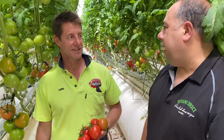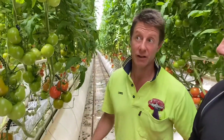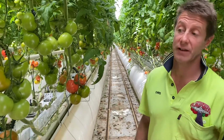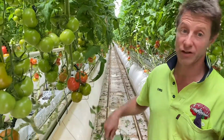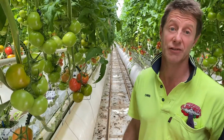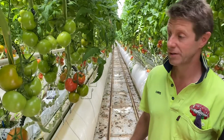So Chris, we've got Truss tomatoes here. Can you tell us a little bit of how they ripen and also the size of the plant? Yeah, sure. So this crop here is 3 months old. It's going to grow for 12 months and produce around 35-36 bunches of tomatoes in its lifetime, and it'll be about 15 metres long when the crop's finished.